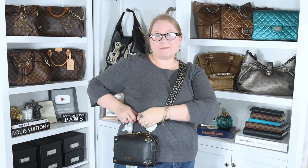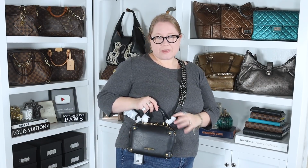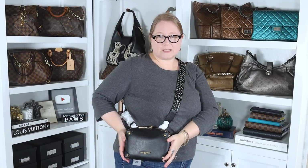This is how the bag looks. I've never been a fan of boxy bags and structured bags, the bags that look like lunch boxes. This one, however, I think looks more like a suitcase, which is what it's designed to look like, and I like that about it. This handle, you can fold down if you're wearing it like this, and then it's hidden and it looks like this boxy little suitcase.